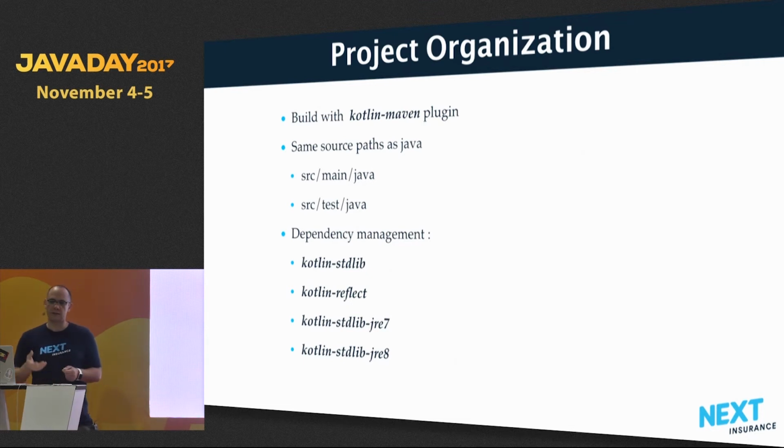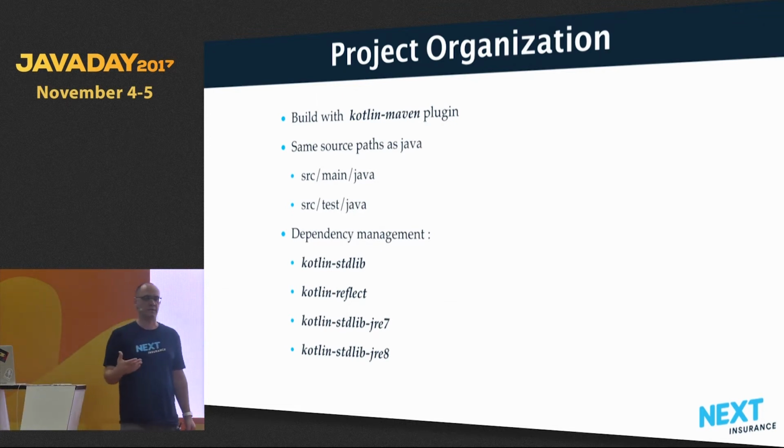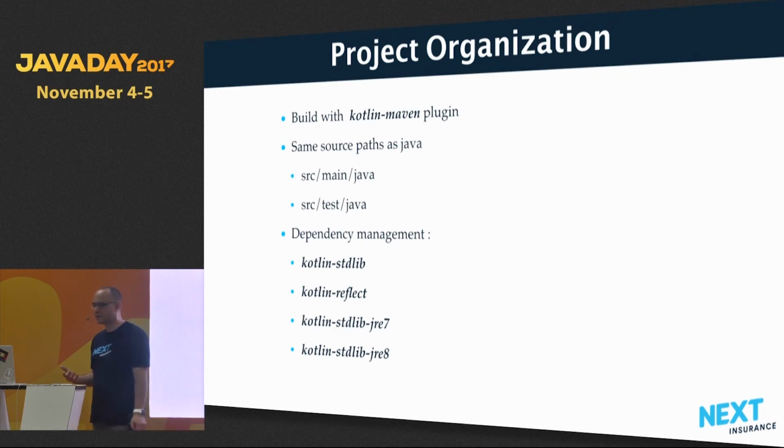And in order to use it at runtime, you will need to add a library called Kotlin stdlib. If you want to add reflection, then use Kotlin reflect. And if you're compiling or targeting JDK 7 or JDK 8 bytecode, you have some additional syntactic sugar and nice functions existing in Kotlin stdlib JRE7 and Kotlin stdlib JRE8.